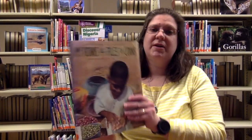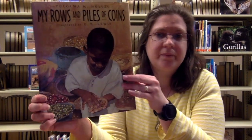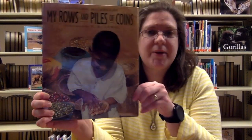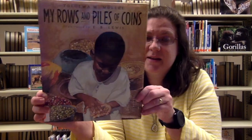And our picture book that I am going to show you is called My Rows and Piles of Coins by Tolowa M. Mollel, illustrated by E.B. Lewis. And it is published by Clarion Books. And this boy, his name is Saruni. He's given coins every Saturday when he helps out at the market, and what he wants is a bike, but he has to save his money to get that bike. And he likes to pile his coins.